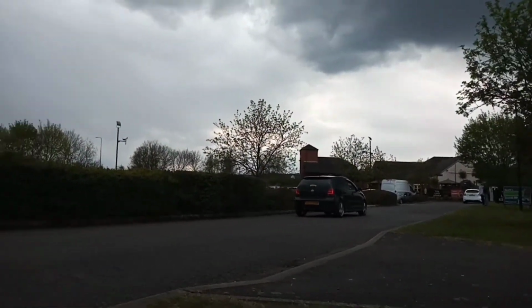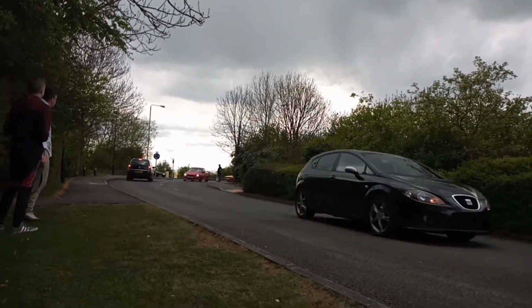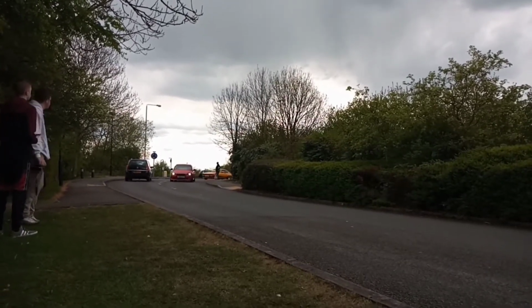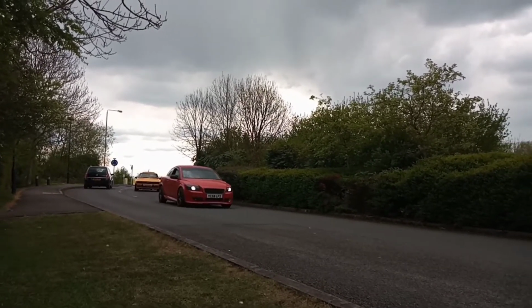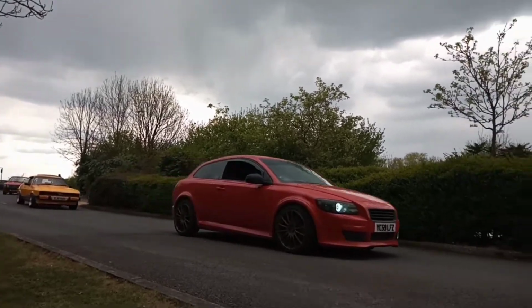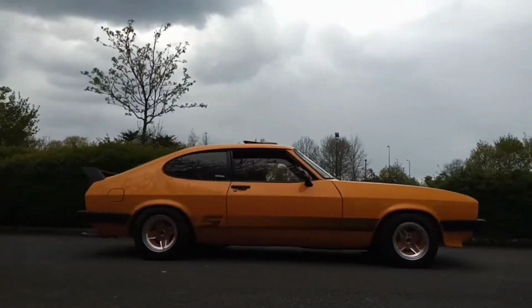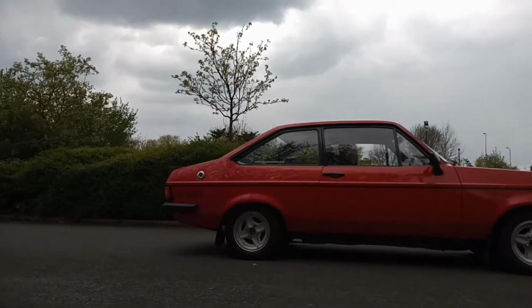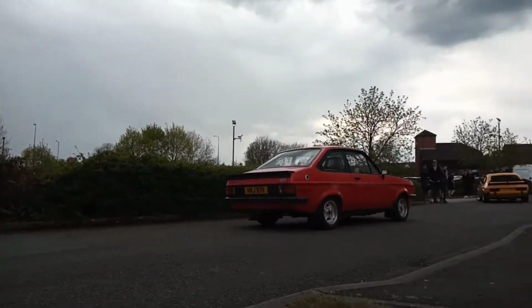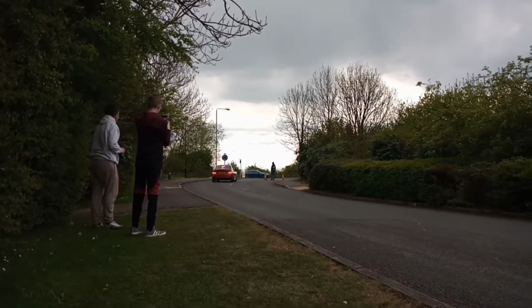And there's a Golf GTI. And some description of Volvo. And another Ford. It's a C30. Followed by a massive Ford Capri 30S. And an Escort RS2000. And a Bad Boy Beamer. Bad Boy Beamer M325i.